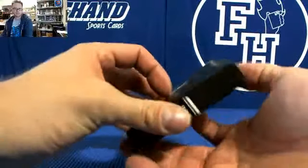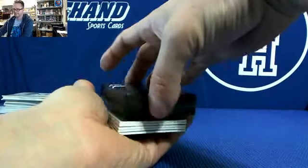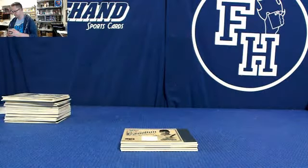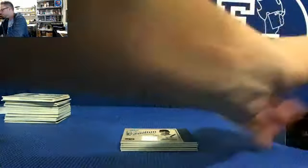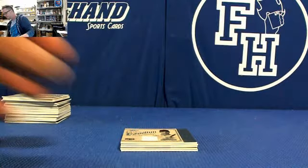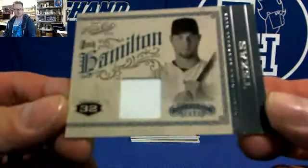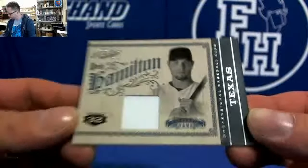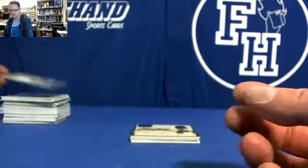Good luck, good luck, good luck. We got Josh Hamilton for the Texas Rangers. Jersey. J-Dog 19, number to 199.